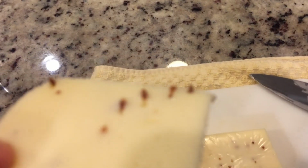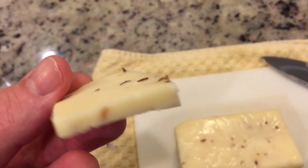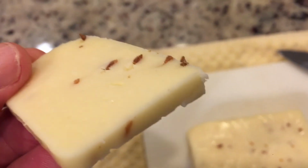It's good enough. If you cut the cheese just right, cut the cheese, and the caraway seeds stick out, it looks like blackheads.